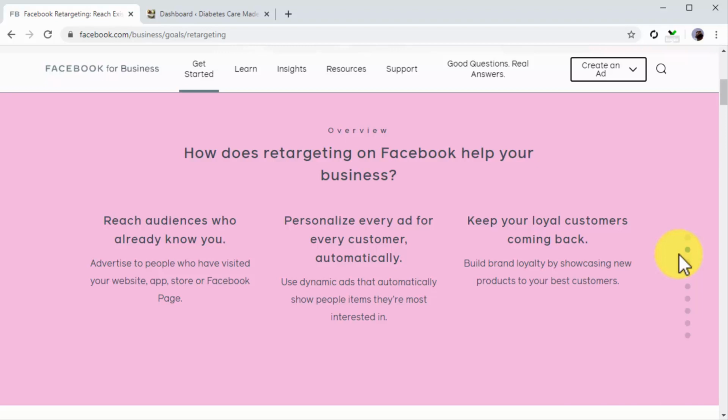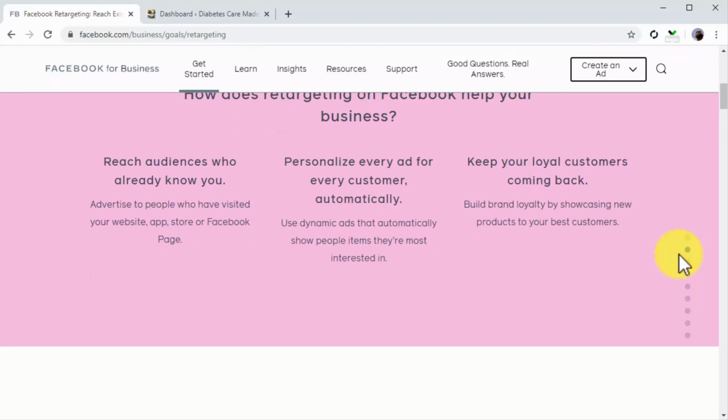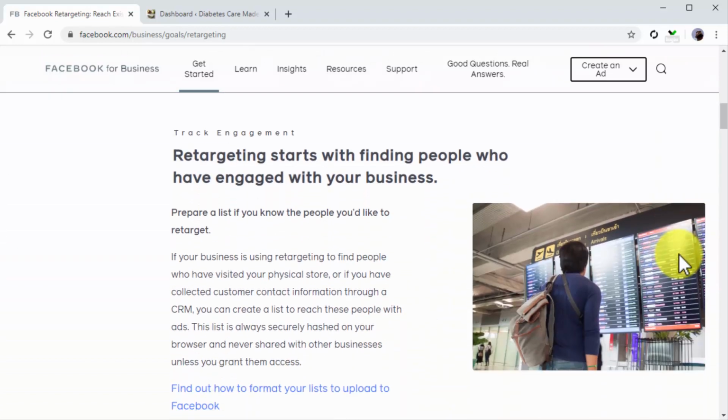Because of this, Facebook offers an amazing marketing service called remarketing. With remarketing, Facebook tracks users that visit your website and shows them your content when they're on Facebook. This is a very technical marketing method for advanced users, but in this lesson, we're going to show an easy way to create Facebook remarketing campaigns in just a few clicks.